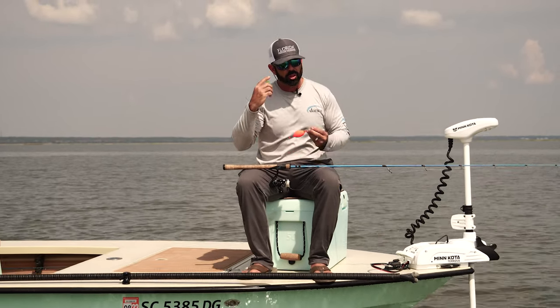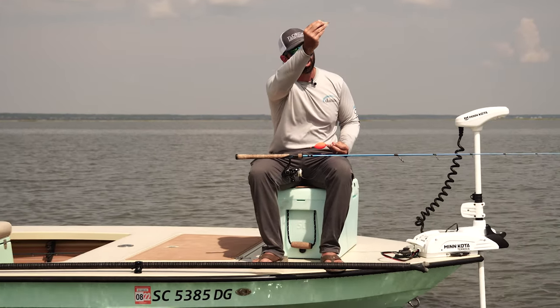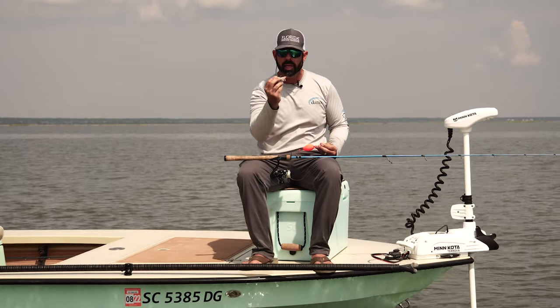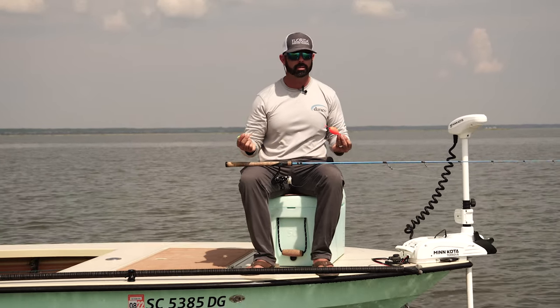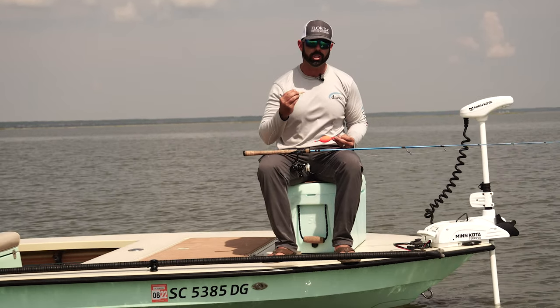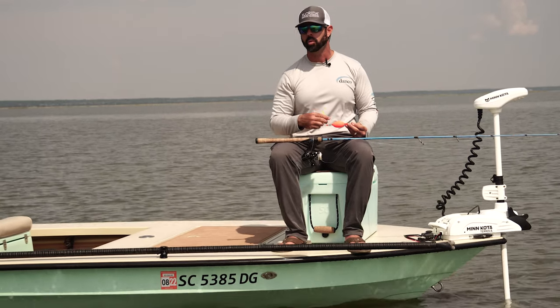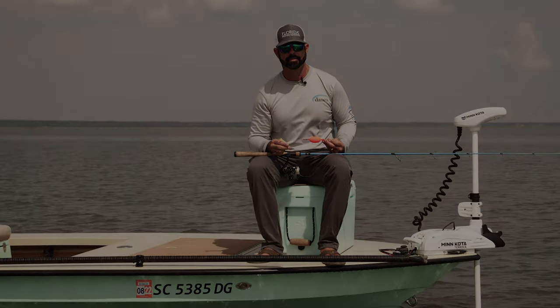So think about that. The click will get the fish's attention, it hears it, and now all of a sudden it sees it dropping and they come up and explode on it. Cork goes under, set the hook, you got a fish. It is an easy, easy lure to use. No matter your age, no matter your experience level, try a popping cork today.